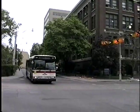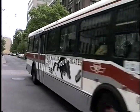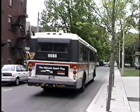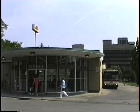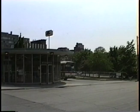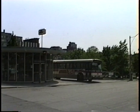6688 is on diversion on the 77 Spadina route, while the Spadina and College intersection is being torn up for streetcar track installation. Orion Vs also operated out of Davenport Garage, serving Rosedale, Wellesley, and Sherbourne routes. These buses were transferred to Malvern Garage when Davenport Garage closed.